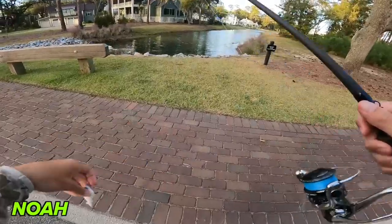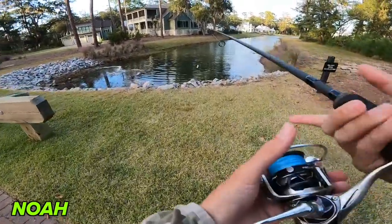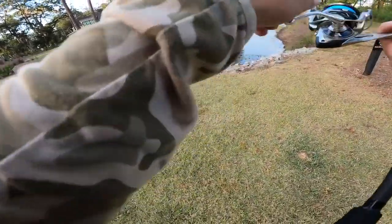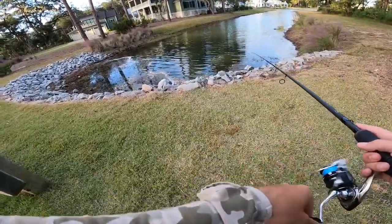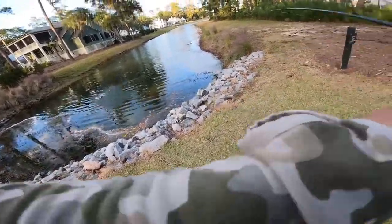All right, boys, new pond. I'm gonna throw the topwater just a little bit longer. That bite got me all amped up. So this spot that we're at right now is actually brackish water. And we saw a lot of big bass in here too.